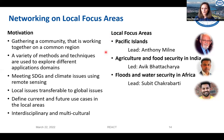So our first established local focus area is the Pacific Islands, where we have the lead of Anthony Mayen. He's one of the contributors, and I've mentioned him already in the beginning.